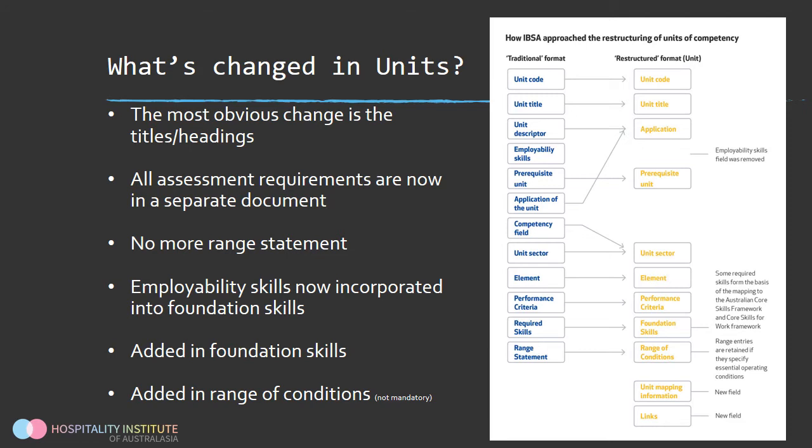It could actually mention what the equipment you're using was or where you had to do it. So an example was, say, if you were doing road grading, it might say that they had to do it on asphalt, on rock, on bitumen. Now it just says on a road, but there'll be further information on the actual assessment in the assessment requirements, which I'll cover in a second.